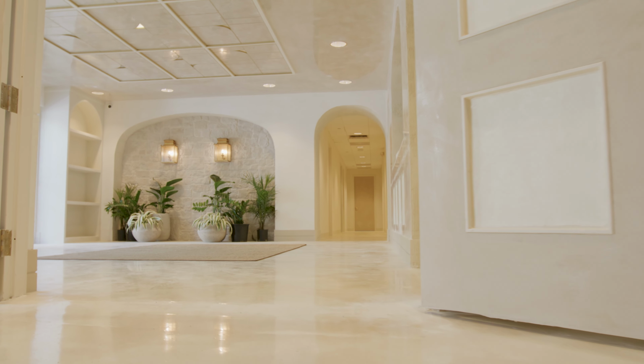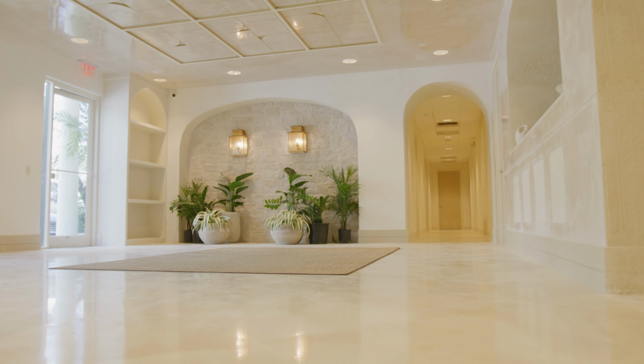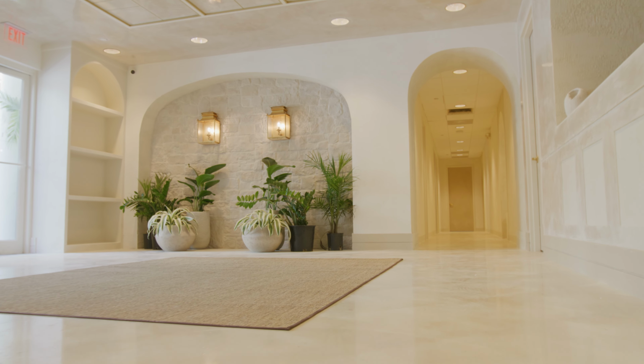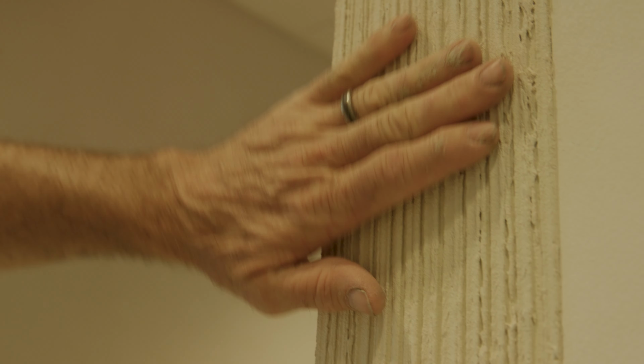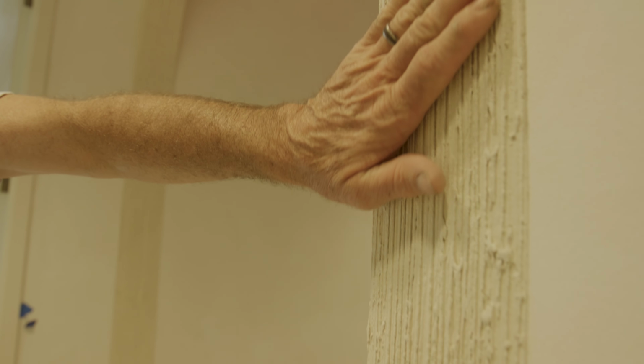Every one of these arches used to be straight doorways, and we've built out every one of these doors to create the arches, which is what the client wanted. That's why our shelves have an arch at the top of it. To accentuate the arch, I decided to use clay and lime. So this is a very heavily textured clay and lime material called calce crude, also a Nova Color product.